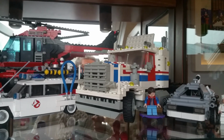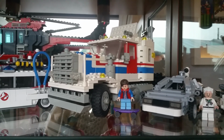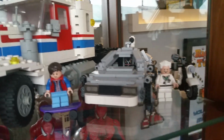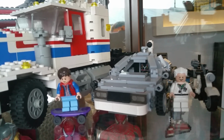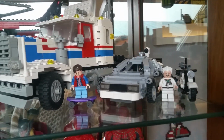I do need to pick up the original door for that, because the door matches the stripes and it's white. Sadly, that came with a red door, so I'm on the hunt for one of them this year. And my DeLorean, which I've still got the box for, which I picked up from the Lake District when I was on holiday in 2013 for 35 quid. And it goes for over £100 now, so happy with that.